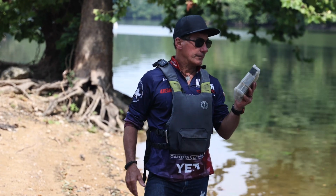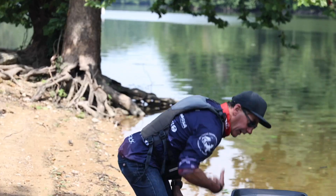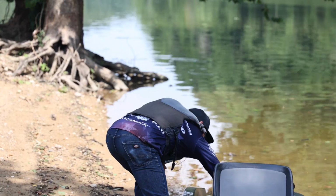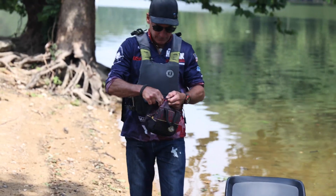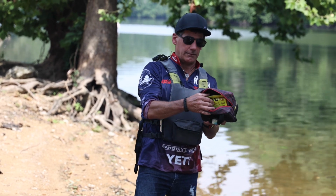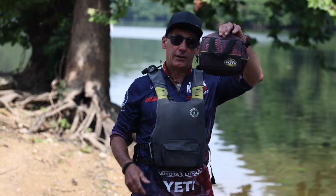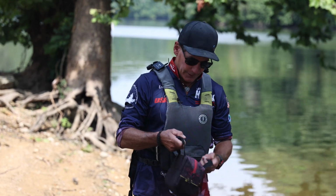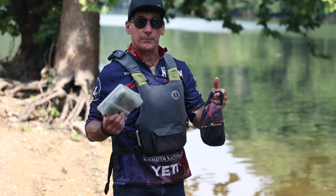I've got everything I need for lures that I would fish with today, except for my soft plastics that I keep in this Strike King speed bag, and this is where I keep my soft plastics. If it doesn't fit in a bag this size, it doesn't come with me on the day. So between this and this, you've got very minimal weight.